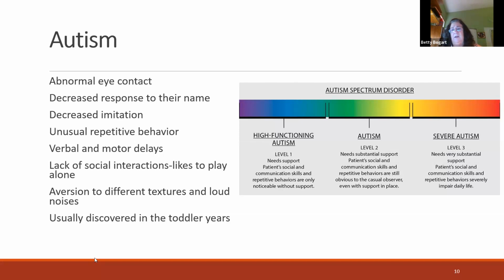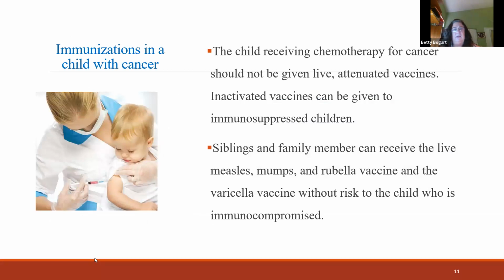They are absolutely going to have speech and motor delays. They're not going to have that fine pincer grasp by the end of a year. Absolutely not. It could be even into the second year. They like to play alone. They don't like other children. Sometimes food, you've got to be careful. Textures, they don't like. They don't like loud noise or bright lights. So you have to be very careful. And as I said, sometimes you can see the signs, but it's usually not discovered till about 2 to toddler years.